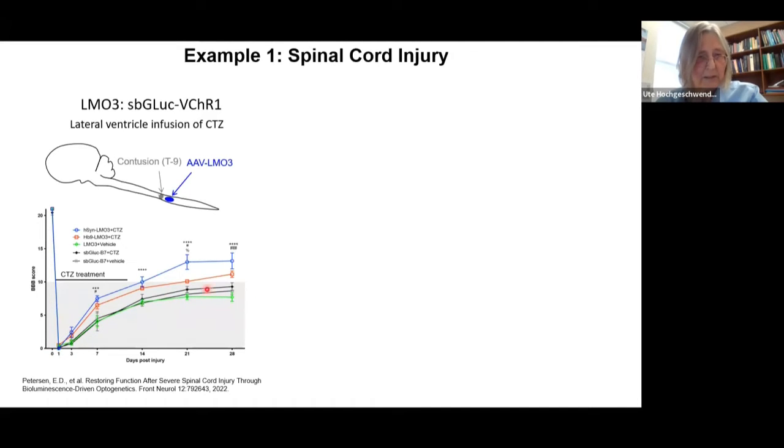But the recovery is all in this gray box here, and the gray box is anything below a BBB score of 10. Anything over 10 means the animal is actually weight supporting on all 4 limbs. So the spontaneous recovery does not get to that stage. However, the bioluminescence light activation of opsins below the contusion injury, either with the synapsin promoter or the motor neuron promoter, led to significantly improved motor recovery in this system.